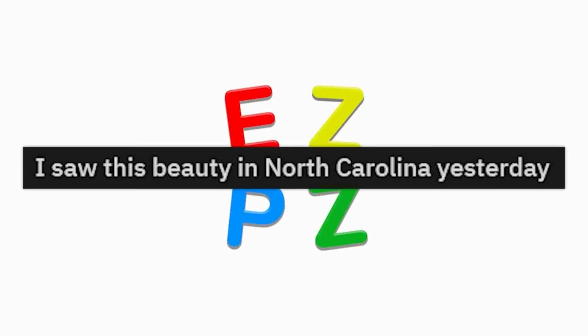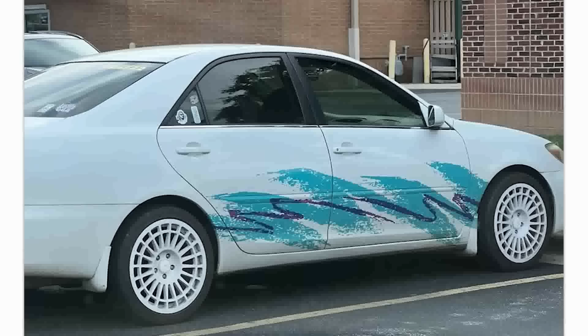I saw this beauty in North Carolina yesterday. Ah, brings back Dixie cup memories, baby. Also, water tastes better out of these, right? That and styrofoam cups when there's ice in it?